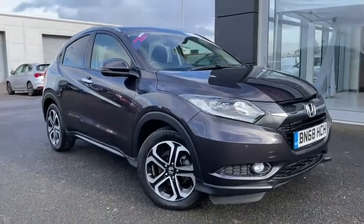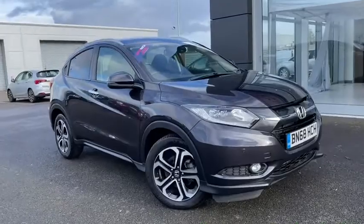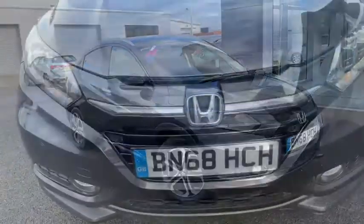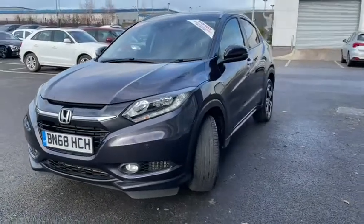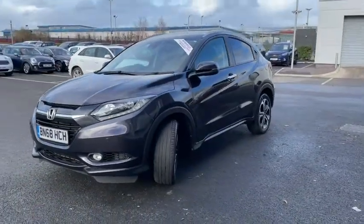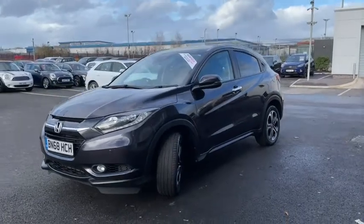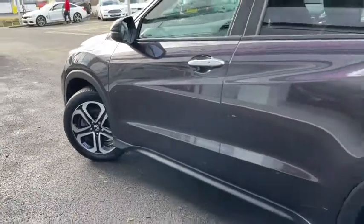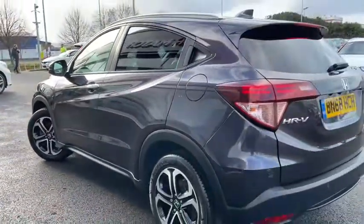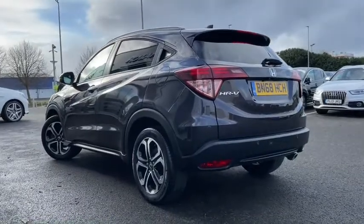Take you around this 2018 Honda HR-V that's just arrived here on site. This fantastic and very tech-filled luxury SUV boasts a 1.6 litre diesel engine with a manual transmission. Top all that off with the fact this car has only had one previous owner and has a very low mileage of just slightly under 13,000 miles, which for the age is absolutely fantastic. And this is one extremely well looked after example of a perfect vehicle.